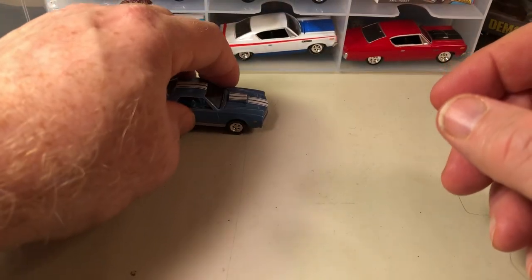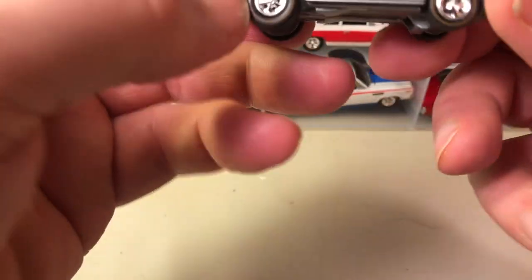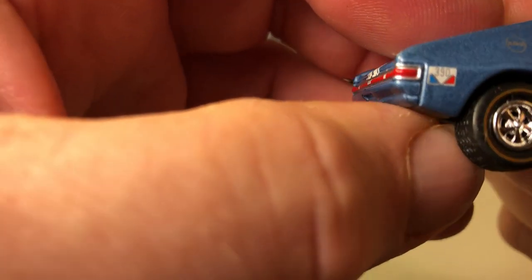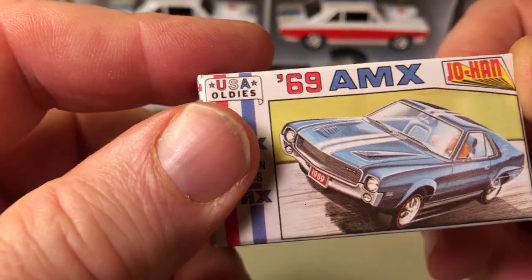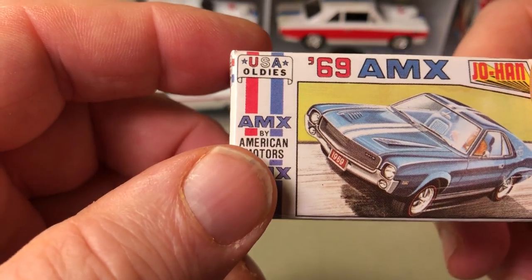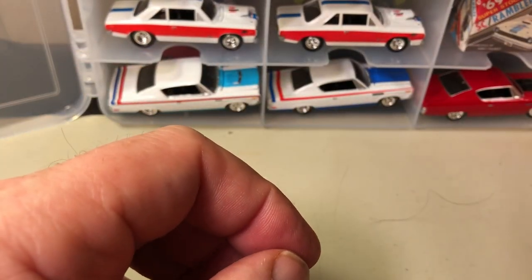This is an AMX. Let's see if I can get this. Real rider tires, red lines, which kind of look nice. AMC logo on the rear quarter, and right here, AMX for American Motors Experimental. And this is the small box that came with it. It's the 69. This came as an added extra with the casting, because it's based off this Johan model.